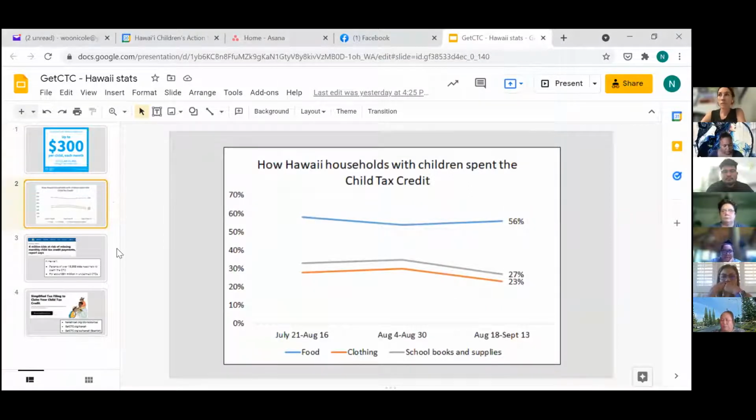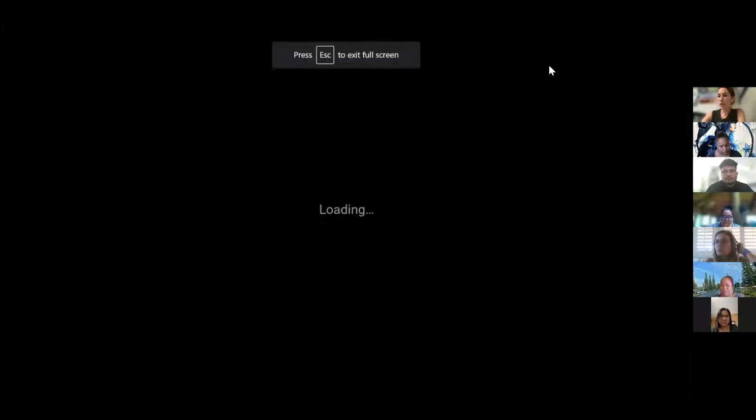So far, we know that, actually I should press this thing here to make it bigger.